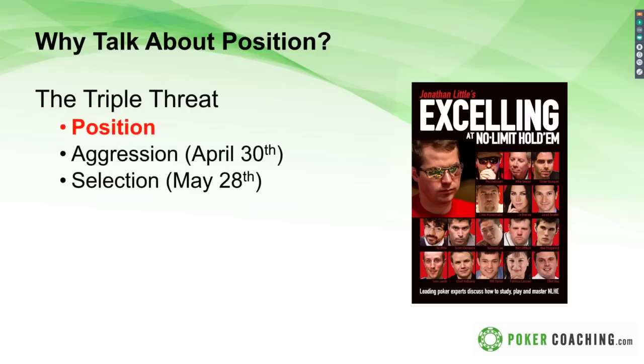Now, the triple threat consists of 3 components. The first one is position, which we are going to be diving deep into tonight. The second one is aggression, which we will be diving deep into April 30th. And the third component is selection, which we will be diving deep into May 28th. So if you're interested in learning everything you can about the triple threat and 3 of the key ingredients for a winning poker game, save the dates, write those down for your calendar.